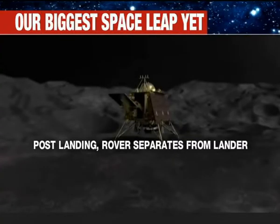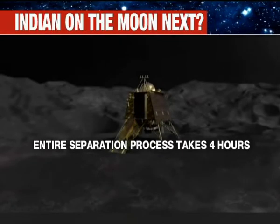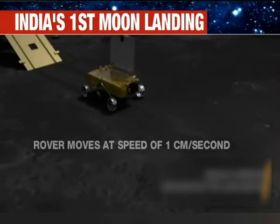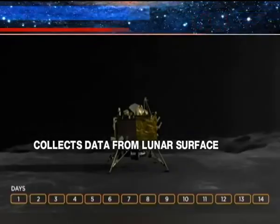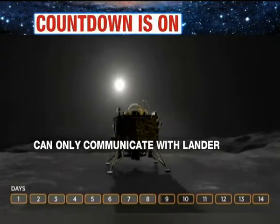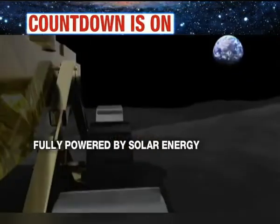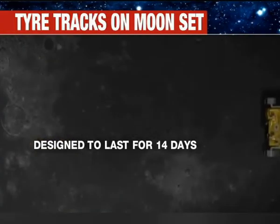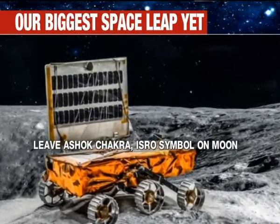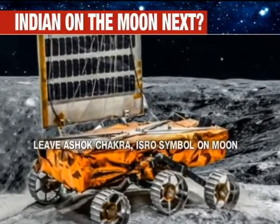After landing on the moon's south pole, the rover will be separated from the lander. It is estimated that this separation process will take about 4 hours, as the rover moves at a speed of 1 centimeter per second. The rover will immediately begin to collect data from the moon's surface. Pragyan will send this data to the lander, which will then be communicated to the orbiter, and that's how it will reach the Earth. Pragyan has been designed to be powered by solar energy and will only last for 14 days, as that's all the sunlight the south pole of the moon gets. Science apart, the rover carrying the Ashok Chakra on one side and the ISRO symbol on the other will leave India's imprint on the moon forever.